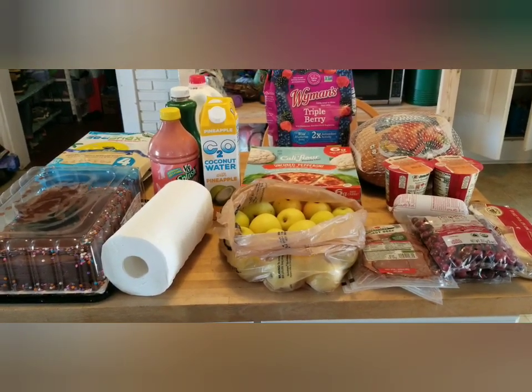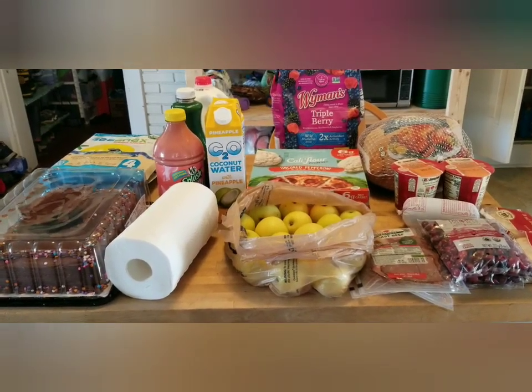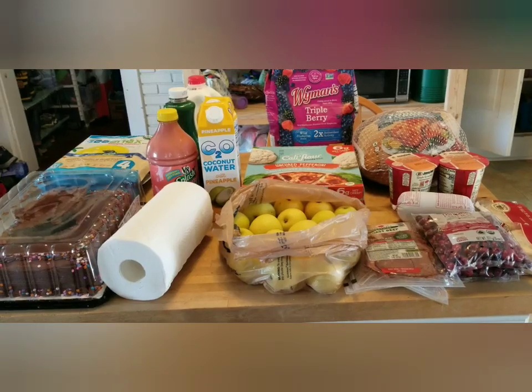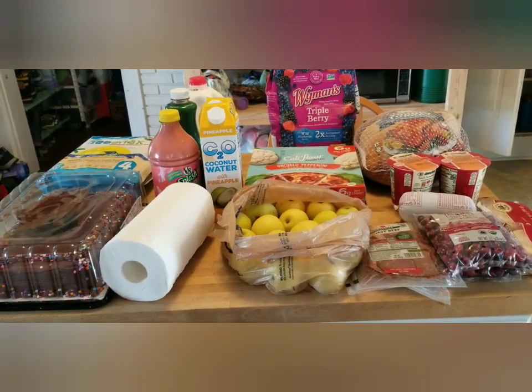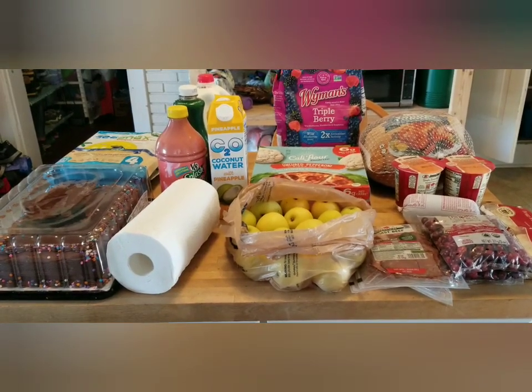Today I have a food pantry haul for you. This is our small town church run food pantry that allows you to come in twice a month and shop. They did it a day early this week. Normally they host it on a Thursday, and they did it on a Wednesday this week because tomorrow is Thanksgiving.